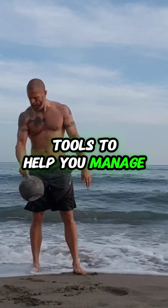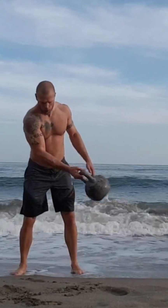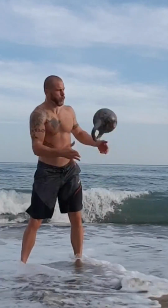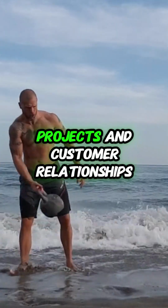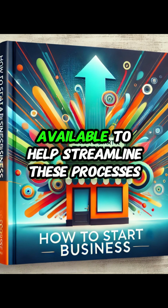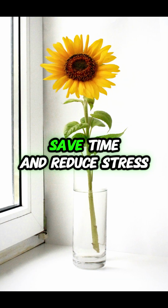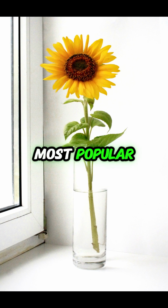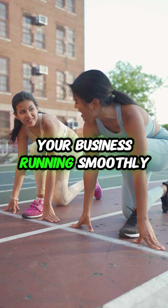Tools to help you manage and track your business. Running a business requires staying organized and on top of various tasks, from managing finances to tracking projects and customer relationships. Fortunately, there are plenty of tools available to help streamline these processes, save time, and reduce stress. Let's explore some of the most popular options that can help keep your business running smoothly.